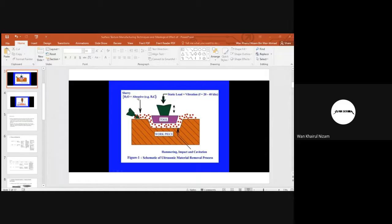So this is the ultrasonic machine working principle. The cutting is performed by abrasive particles which are suspended in the slurry. The slurry consists of H2O, which is water, or we call it a fluid, plus the abrasive material. The abrasive material consists of boron carbide, and sometimes they use silicon carbide, B4C and SiC, so that the USM completes the material removal through the abrading action of the grit-loaded slurry, which is kept circulating between the tool and the workpiece.